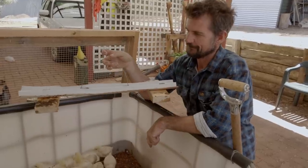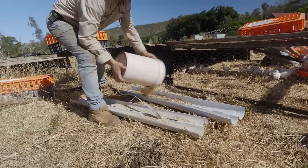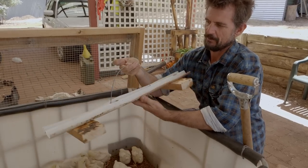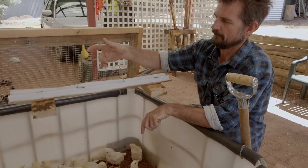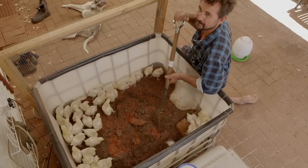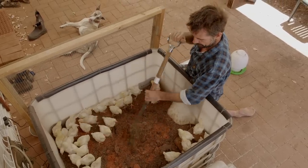This is what we've been using to feed them. We just got the idea off Jeff at Southampton Homestead, where I just split open some PVC pipe, put some slits in, and that's just a bit of fencing wire with some bends in it. So it's easily removable, but most importantly, it's nice and smooth and there's no way that chicks can get caught in it. This sawdust has been very absorbent. It's worked out really well, especially as a free resource.